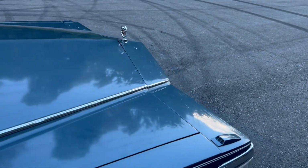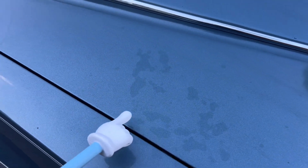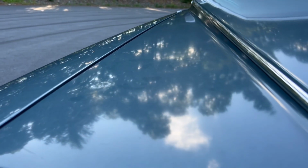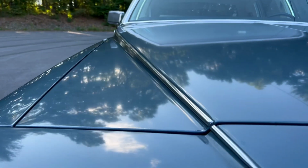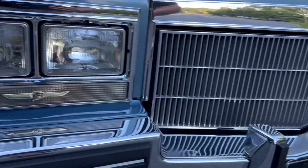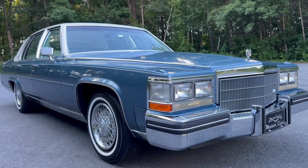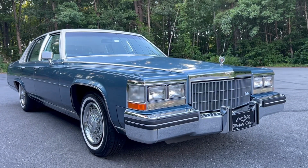Again, the camera's making it look 10 times worse than it actually is when you get right up on top of it. But again, it's like a stain mark that, I don't know what would cause something like that. Something obviously got on the car. But she's a gorgeous 40-year original 1985 Cadillac Brougham. Now let's take a look at the inside before we take it on a spin.